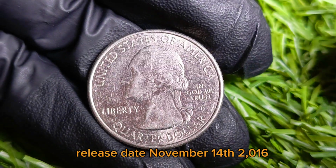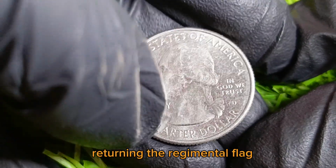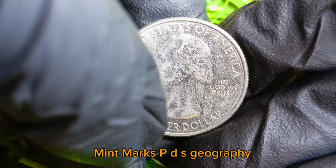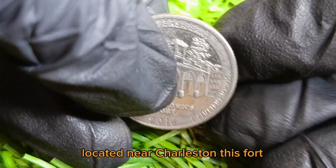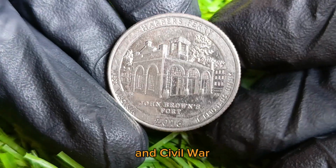Release date, November 14, 2016. Reverse design, shows Sergeant William Jasper returning the regimental flag during the Battle of Sullivan's Island. Mint marks P, D, S. Geography, located near Charleston, this fort played a major role in the American Revolution and Civil War.